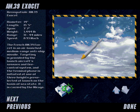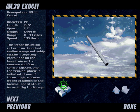The AM-39 Exocet. The Exocet is a medium-range anti-ship missile that poses a considerable threat to American military vessels.